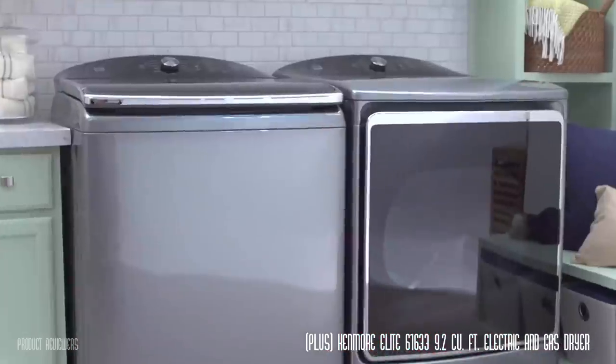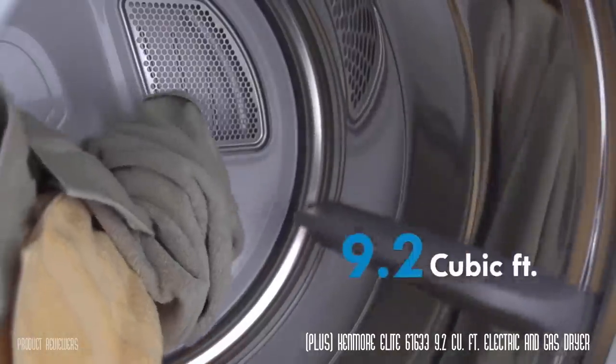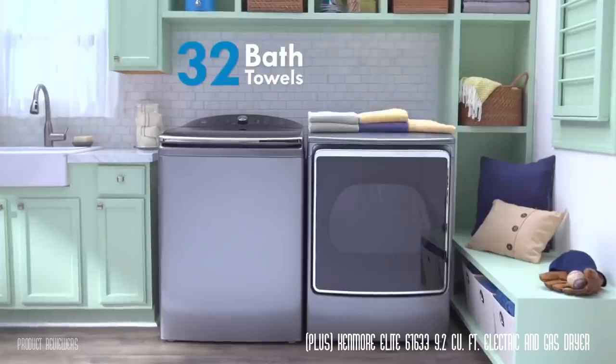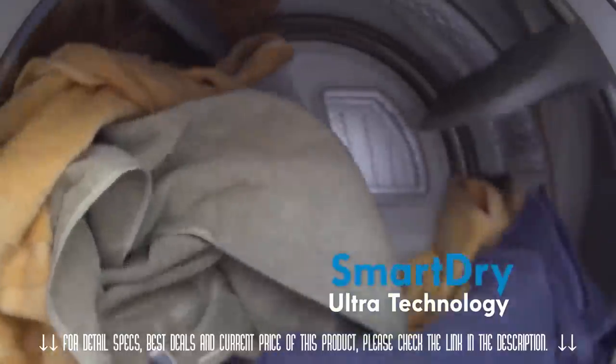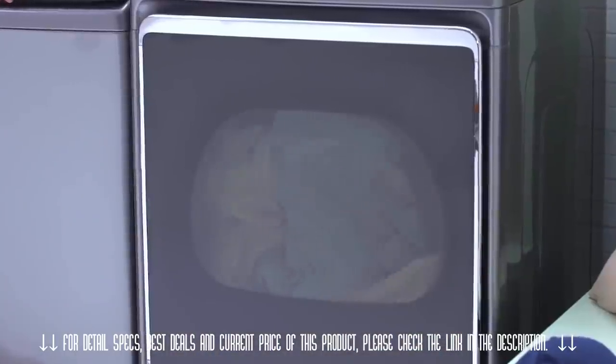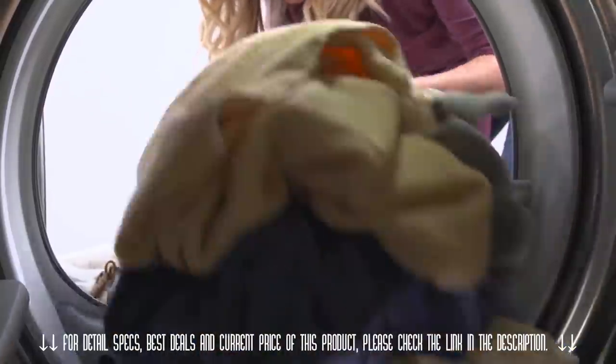Kenmore understands the need to handle mountains of clothes, so that's why we designed the newest Kenmore Elite Dryer to take on the mother load. With 9.2 cubic feet of capacity, the new Kenmore Elite Dryer can handle up to 32 bath towels in a single load. The intuitive brilliance of the Smart Dry Ultra technology senses when laundry is dry and immediately ends the cycle, saving you time while protecting your clothes.